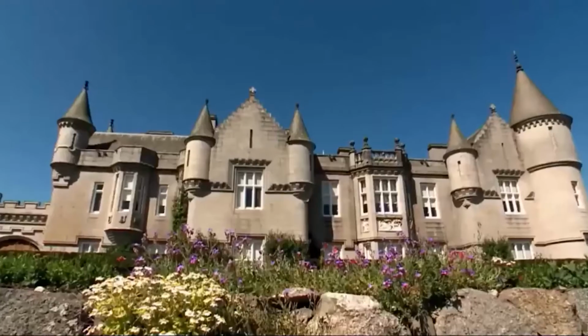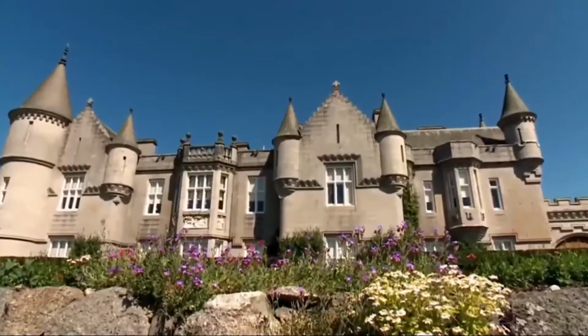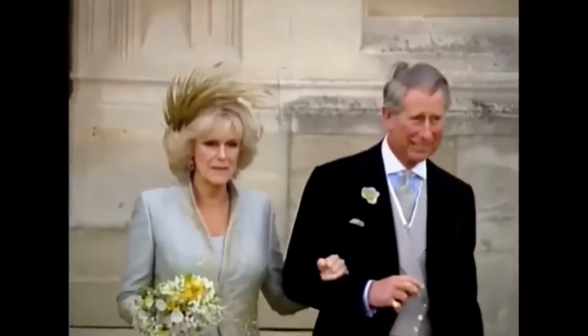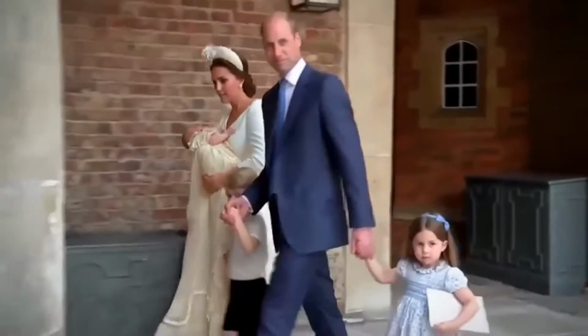Palaces are the bricks and mortar embodiment of what it means to be royal, and prestige. To see it is to believe it. It's a veritable feast for the eyes, packed to the rafters with incredible secrets. From royal courtship to royal births to royal marriages and scandals, the palaces have played host to all of that.